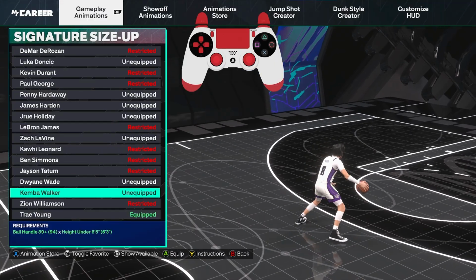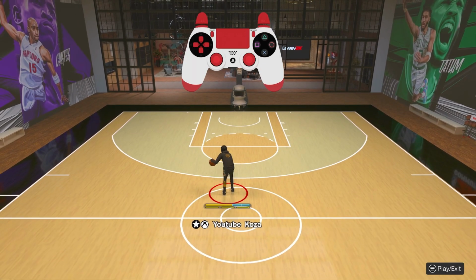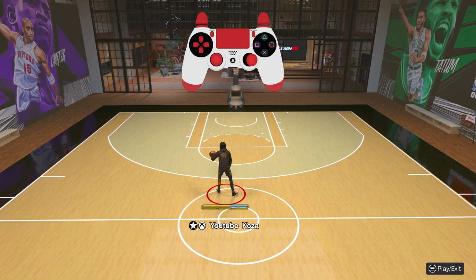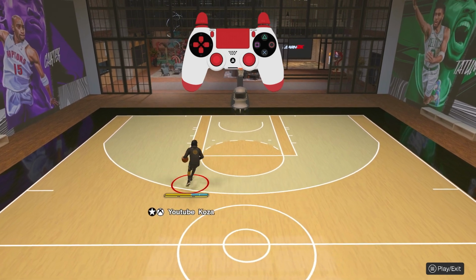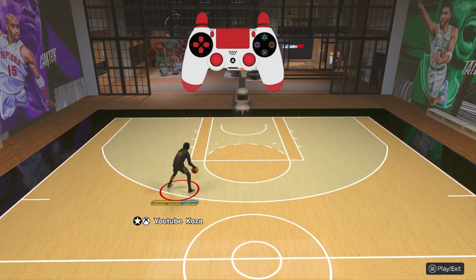Now we go down to Kemba Walker, and this is why I'll show you guys Dwayne Wade and Kemba Walker. I like Kemba Walker kind of just from the nostalgia from 22. I used his size up. But he has a good tween and behind the back, as you see right there. If you flick too fast, you'll get your combo moves. But pay attention to the speed I'm flicking my right stick at.